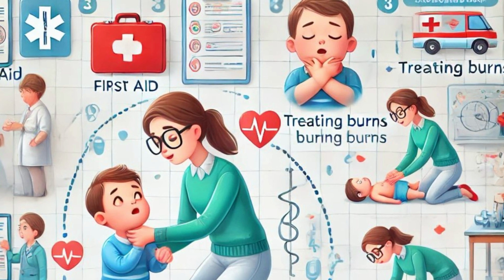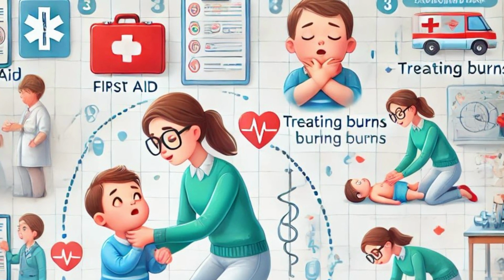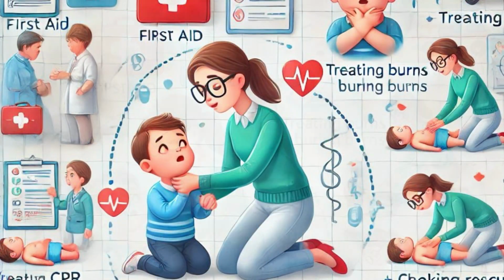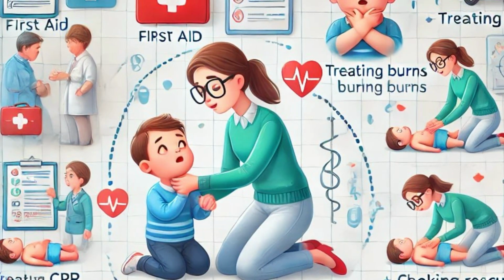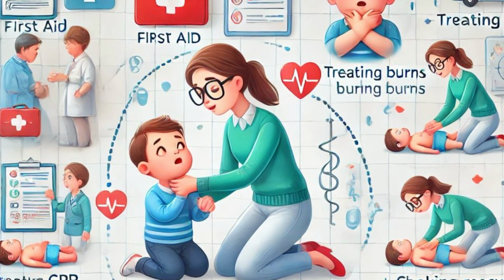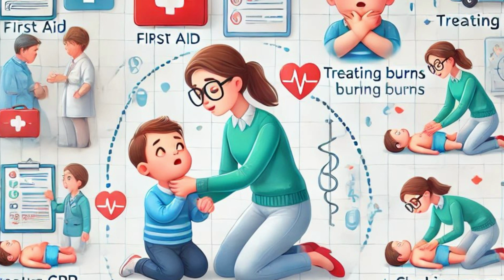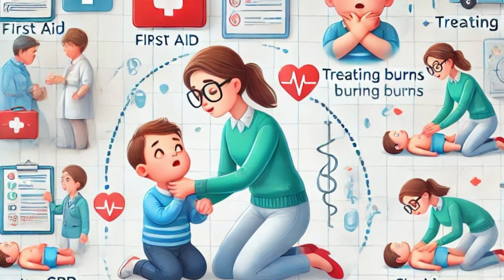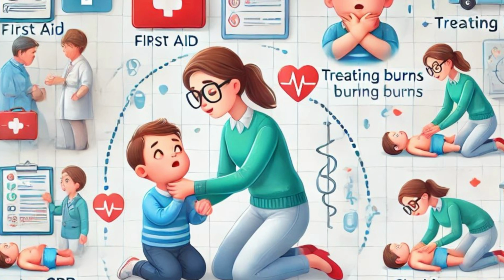Gently remove it, then cover the burn with a sterile, non-stick dressing or clean cling film. Are there any common mistakes to avoid when treating burns? Never apply butter, ointments, toothpaste, or any home remedies to a burn. These substances can trap heat and exacerbate the injury. That's good to know. In what circumstances should we seek emergency assistance for a burn?